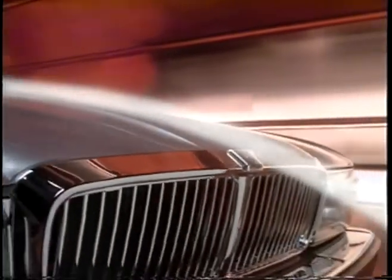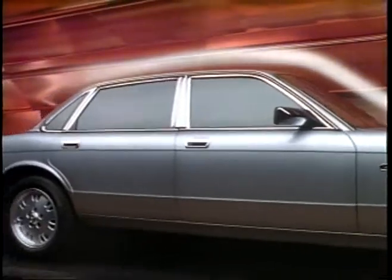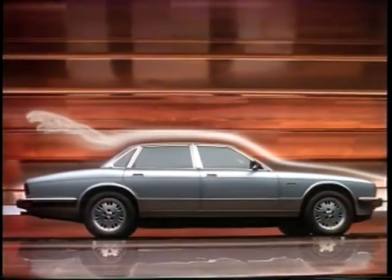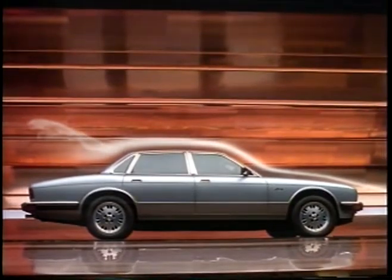Luxury cars. A Jaguar remains defiantly individual because Jaguar has a design philosophy that doesn't change with the wind.